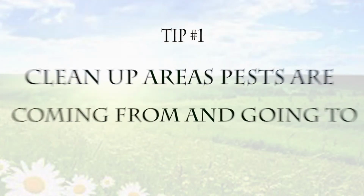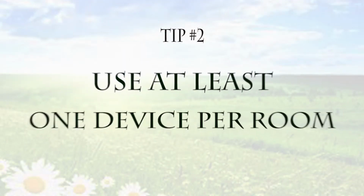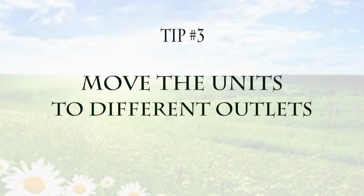So, to quickly summarize, number one, make sure you clean up the areas where you see pests coming from and going to. Get rid of any nests and plug in all the holes as quickly as possible. Number two, use at least one device per room for best results. Number three, move the units to different outlets in your room every few days. By combining these three methods, you'll create extreme levels of panic for the pests in your home, and they'll start leaving, never to return again.